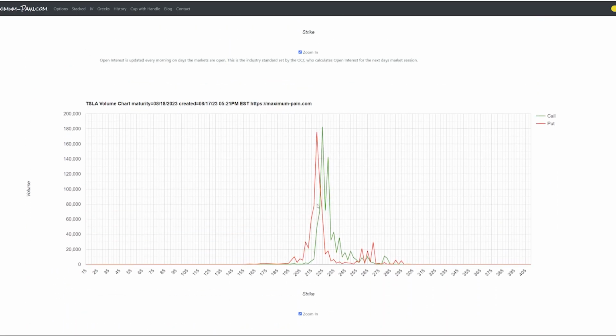All these puts are going to get paid out, and we're talking to the tune of 175,000. We do know as well that these start picking up like crazy on the day of expiration. So track this tomorrow and see if there's any development or evolution from the 220 puts being around 175,000. Try to keep that in mind, and the 225 calls being 182,000. Even though this seems relevant to the price action today, this could really change tomorrow and affect where the price is going to end up.